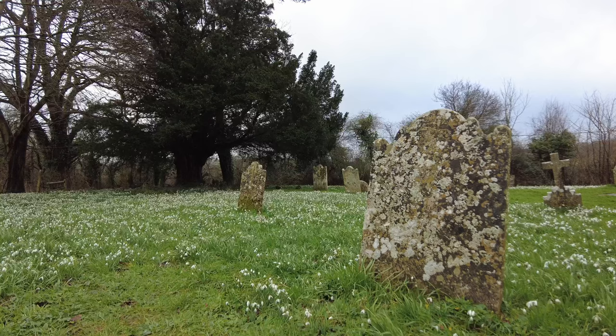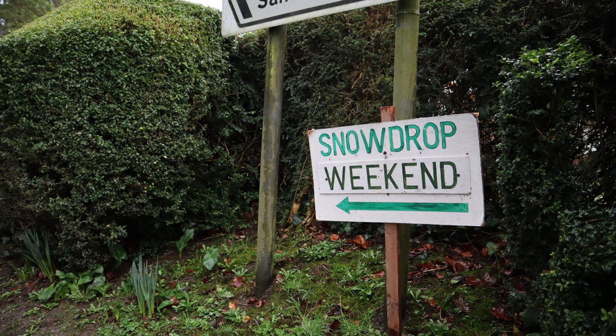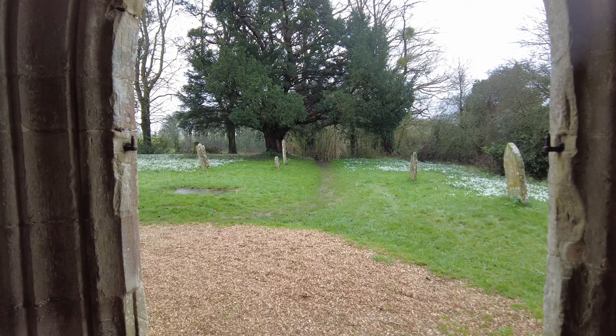The church has just held its snowdrop weekend, so I'm sure they would have seen these wonderful snowdrops in the February sunshine. Meanwhile, I was out at Bowerchalk in completely different weather conditions. But isn't that part of what makes the climate in England so amazing? These buildings take on a completely different atmosphere.